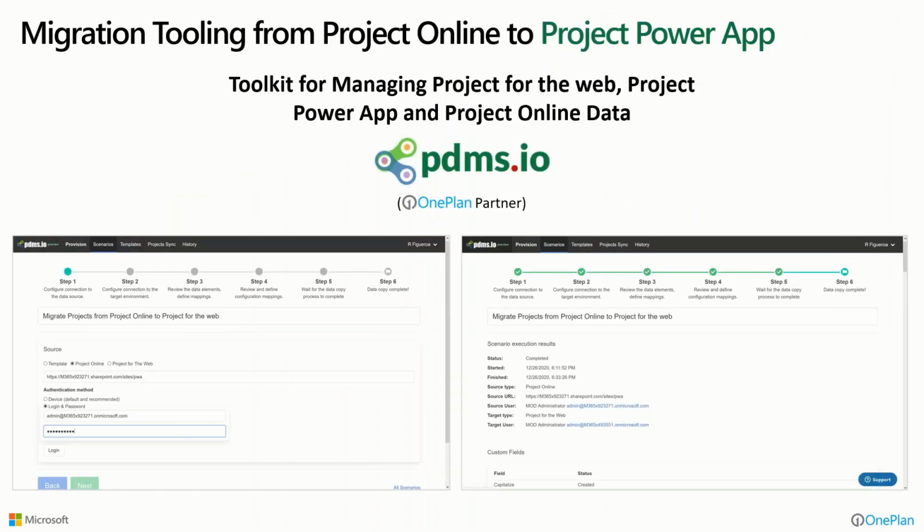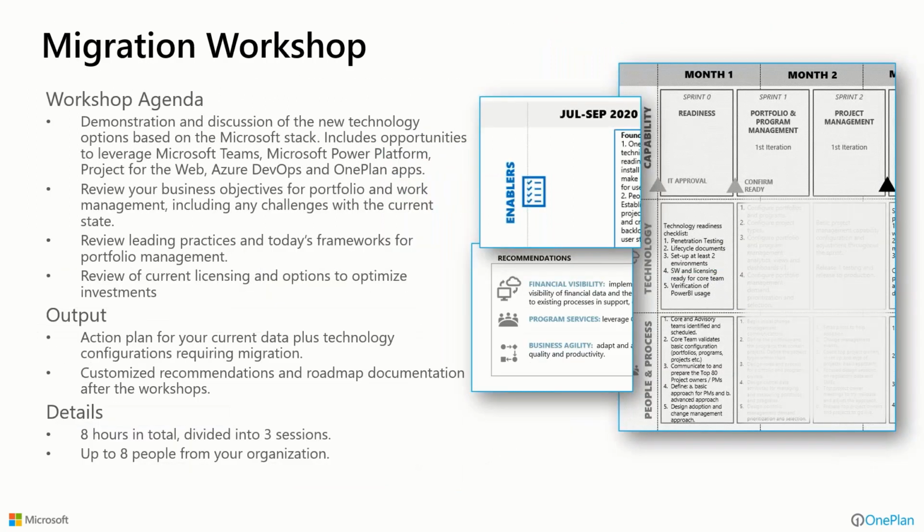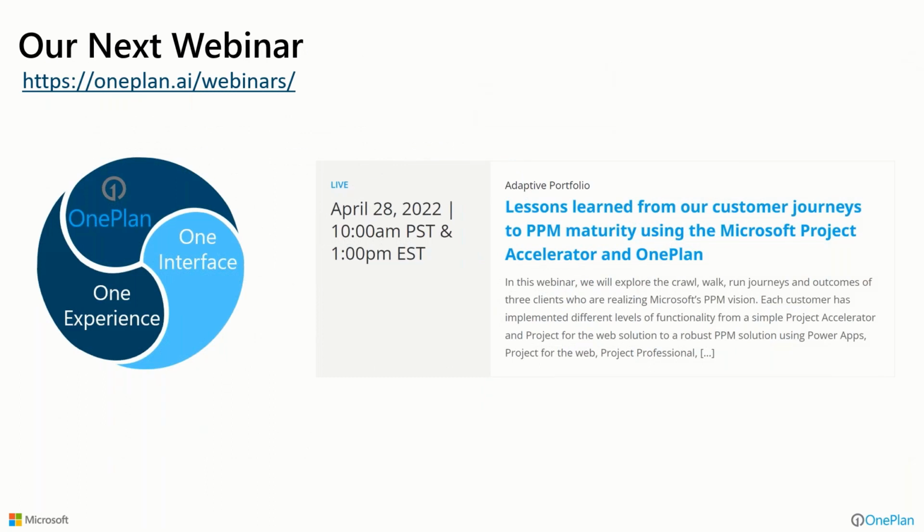We do have migration tooling working with our partner, PDMS, to have tooling to get from Project Online to the Project Power App. So be aware there is some automation there available and some migration planning. And what we do offer people is the opportunity to have us conduct a migration workshop for you, allow you to look at where you currently are, what you'd like to get to, and what it would take in the action plan of getting there and the mechanisms for getting that data from point A to point B, and possibly making the improvements and the modifications and the re-engineering you might want to do as you can improve what you're doing with the solution, rather than just migrating something verbatim as is, just because that's the way you used to have it. So please take advantage of that if you'd like to.